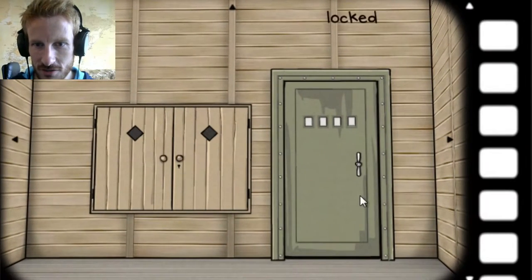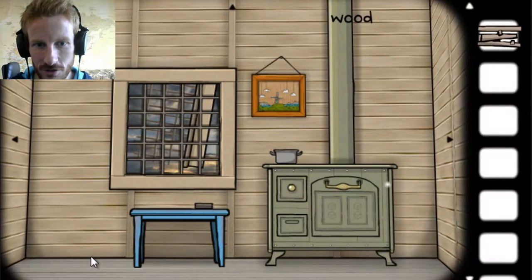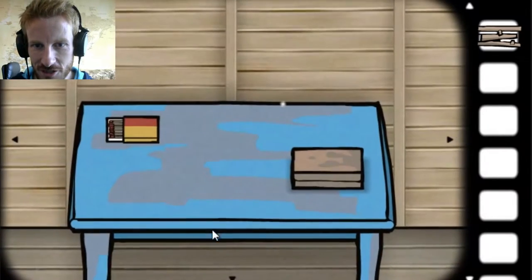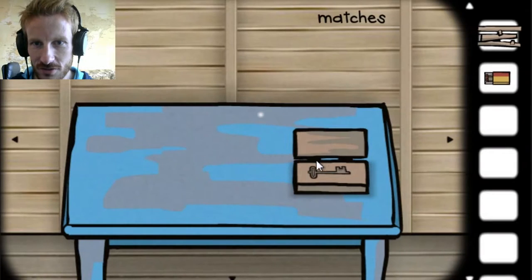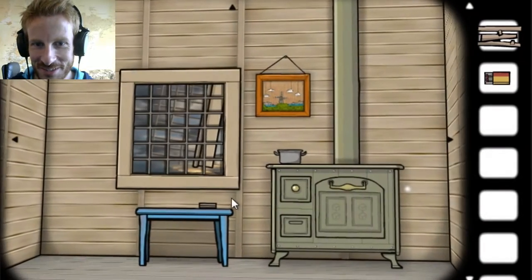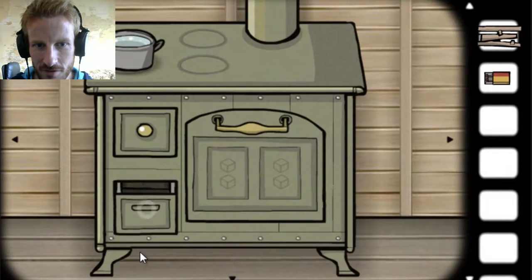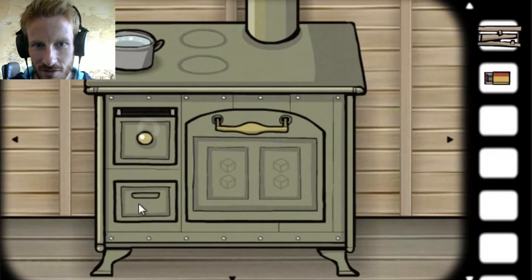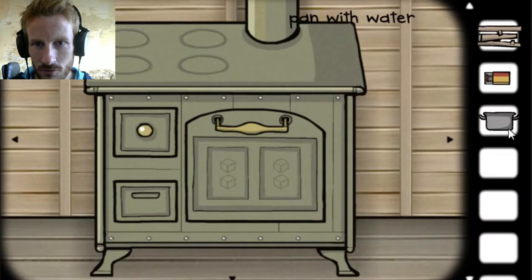Okay. That is locked. That is locked. There will be keys here somewhere. Some firewood. Cool. Okay, what do we got here? Some matches? Is that what that is? No, that's a key maker. That's one of those things where you put wax in there. You make matches. Yeah, there we go. I don't know why I thought that was matches, and it turned out there were matches on the table. Let's check in some drawers. What do you got in there? Nothing? What is that? Nothing? What's in here? Pan with water.